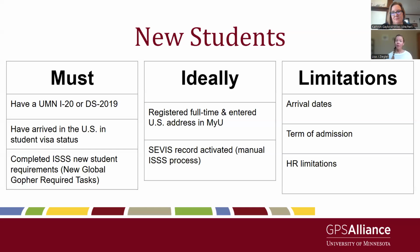Term of admission can also be a limiting factor in the number of hours per week a student can work. So for summer admits is who we're talking about here. When the term of admission is summer, that makes summer a required term of enrollment and limits the number of hours a student can work during the week to 20 over the summer. And then there are also those HR limitations that I mentioned in the previous slide about how far in advance of the start of the semester a new student may begin to start working in certain types of positions.